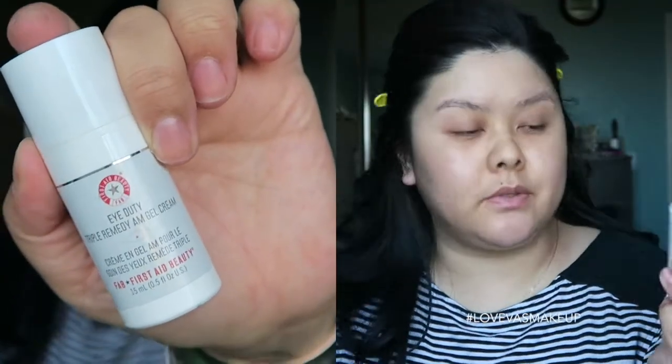Now I'm gonna use my eye cream. This is the Eye Duty Triple Remedy by First Aid Beauty. And we're just gonna apply the eye cream under our eyes with our ring finger per usual.